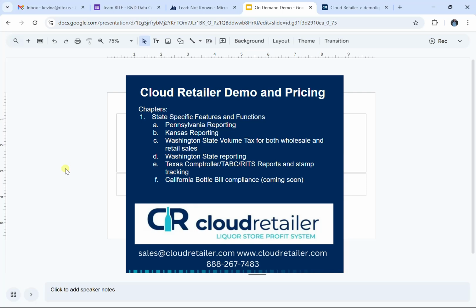are required in Kansas. We do support the Washington State volume tax for both wholesale and retail, because Washington State taxes the heck out of everything and does it in a very unique way. We also have the Washington State reporting. If you are in Texas, we have those fun Comptroller TABC RITS or RITS reports, as well as stamp tracking when you're doing wholesale in Texas. And we are working on being compliant with the California bottle bill that came out in early 2024, which adds a whole new slew of requirements when it comes to being a liquor store in California.